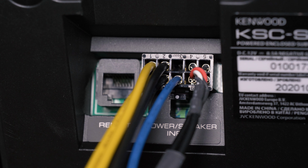For $230, again, you're only getting 75 watts RMS of bass. Would you pull the trigger on that?